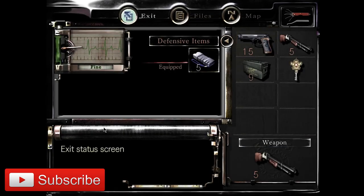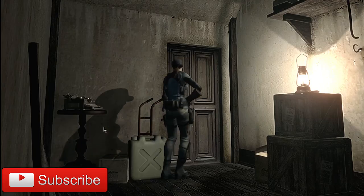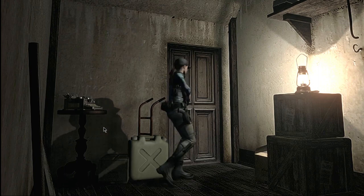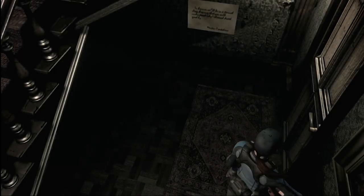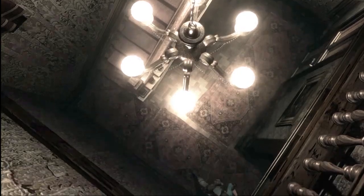Put the ink ribbon away. I'm ready. You ready? I'm hitting the button, baby. Let's go. All right, we're going to go use that Spencer key that we just got. It's right around the corner here.